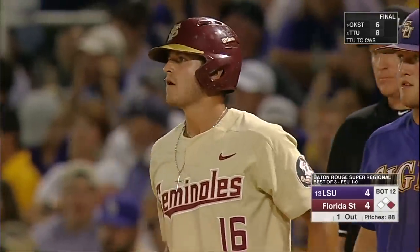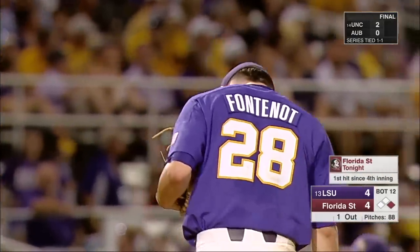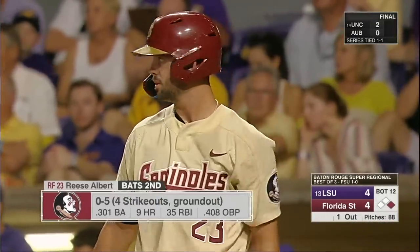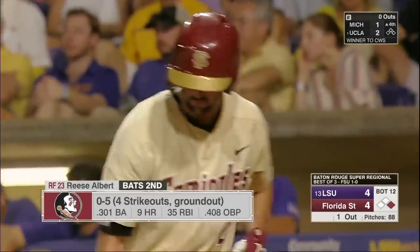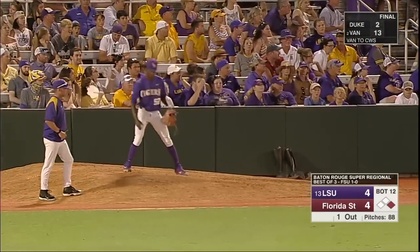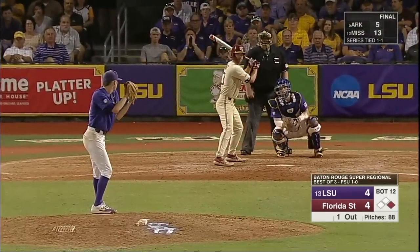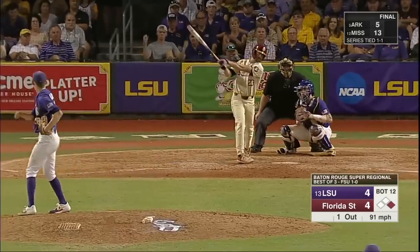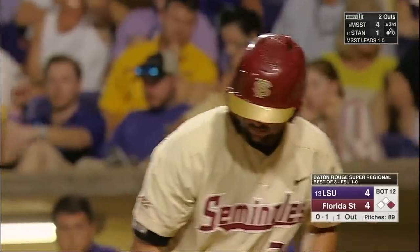Remember, this is LSU Stadium, but Florida State is the home team today. And here's Reese Albert, 0 for 5 today, two home runs yesterday. I keep waiting for Paul Maneri to take that step out of the dugout. It won't happen here. Albert's homered four times in the postseason, and he was trying to do it for a fifth time. Nothing in one. Albert looks late on most of the pitches, thinking off speed, because that's what he received early on in the game. And Fontenot has given him a heavy dosage of that fastball.